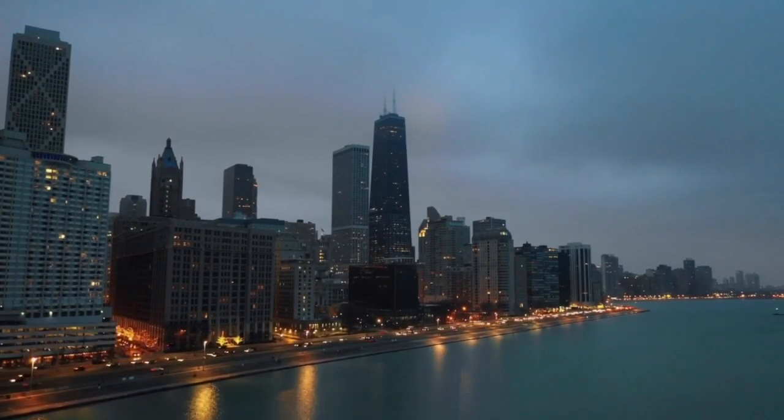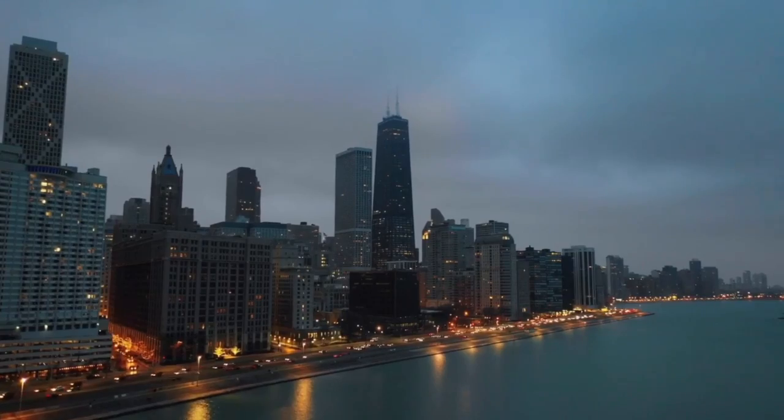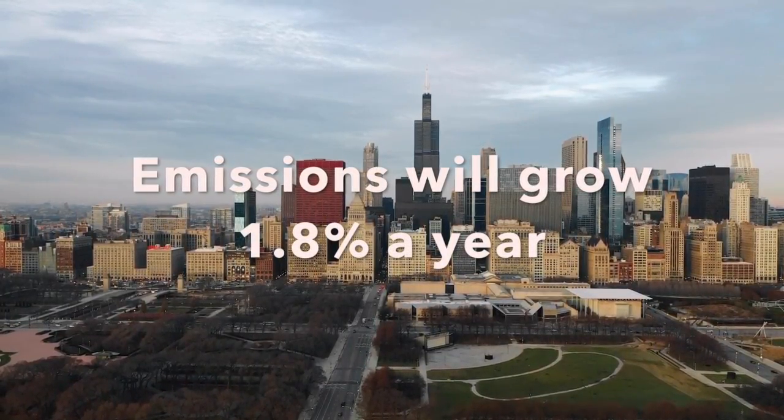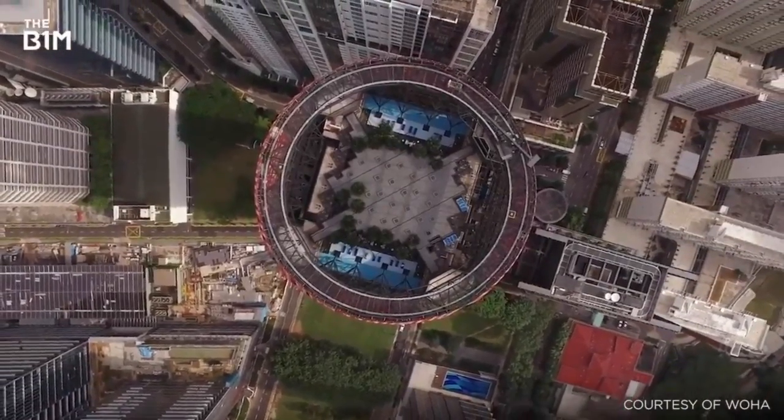Over the next 25 years, CO2 emissions from buildings are projected to grow faster than any other sector, with emissions from commercial buildings projected to grow the fastest, 1.8% a year. Vertical forests are the future of building efficiency.